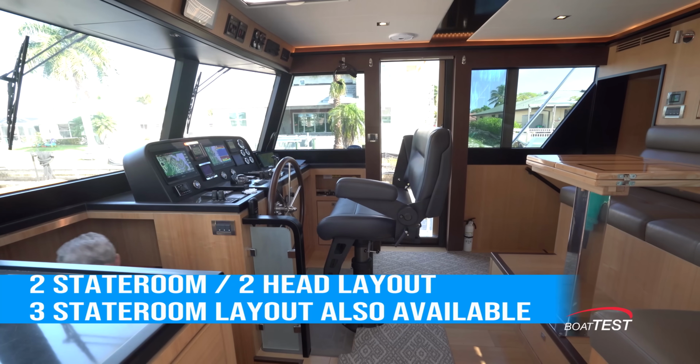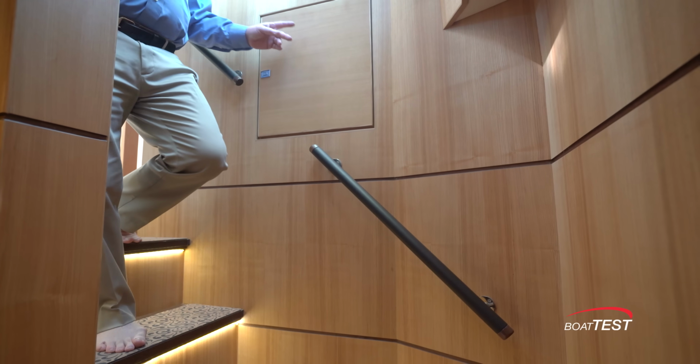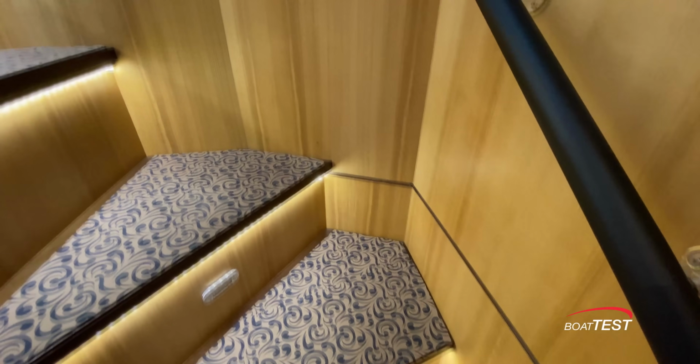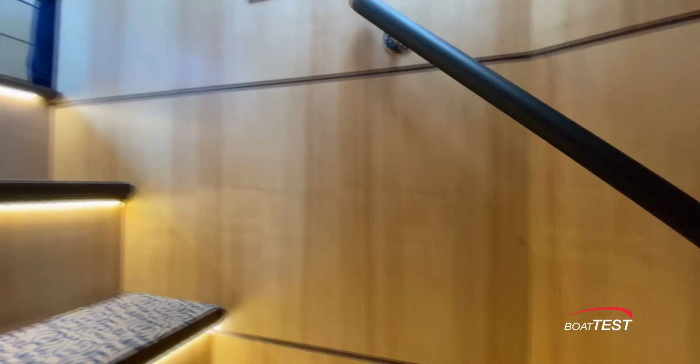down the forward companionway. There's storage under the port side bulkhead and the first two steps. More satin finished ash wood with contrasting lines and leather wrapped handrails.